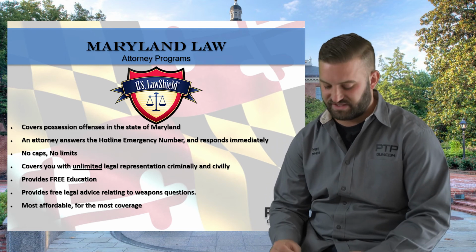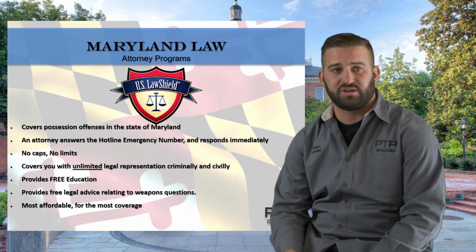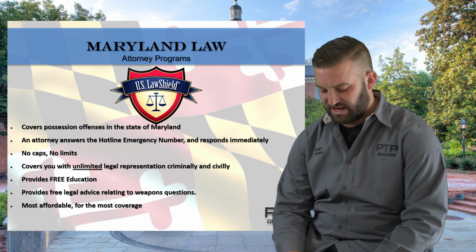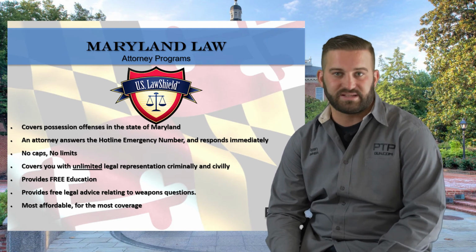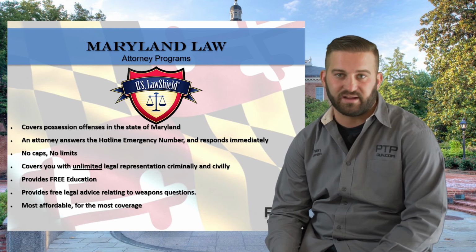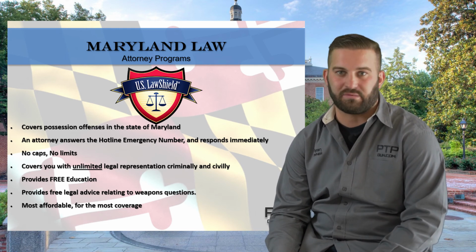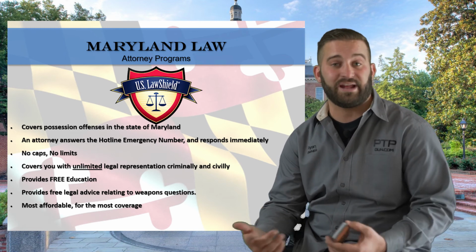What I have used it for is the black number here. It gives you a phone number, and you can call if you have questions. So if you're not sure about something, like, is my permit to carry from Maryland valid in Virginia? If I'm going down to a wedding in South Carolina, how can I transport my firearm legally through the states on my drive down there? You can call that black number and they'll answer your questions.